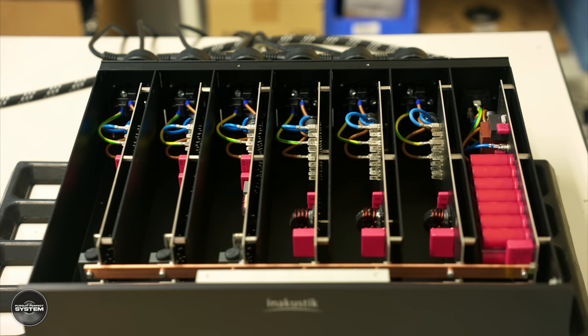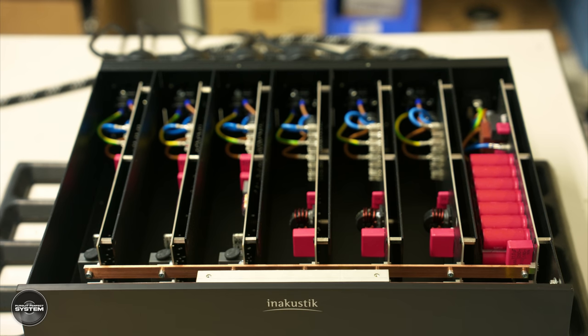Every HiFi chain is different. So maybe I have 4 digital devices and 2 analog, or maybe 4 analog devices and 2 digital devices. So I have a modular power station so that we can use different types of filters, so we get the optimized or the best result in our HiFi chain.